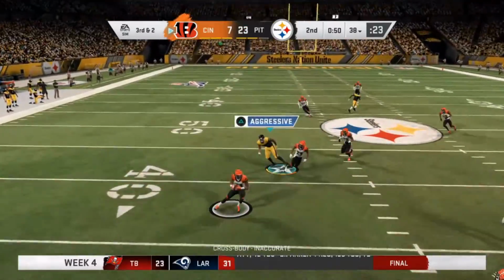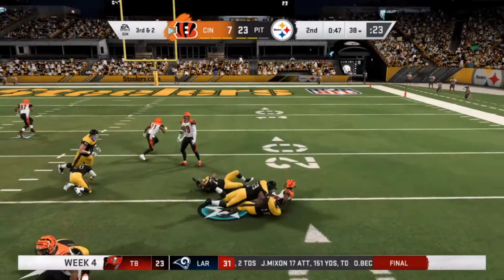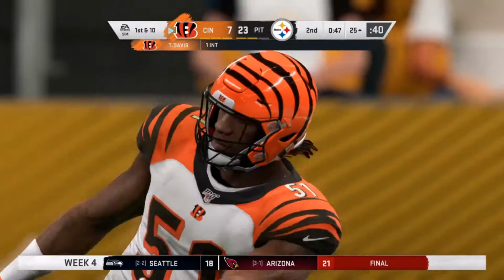Being chased, outlet, looking for Green, and it's intercepted. Picked off by Todd Davis. And the return will stop right around the 25.